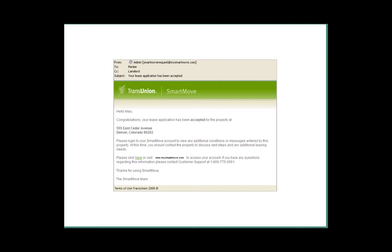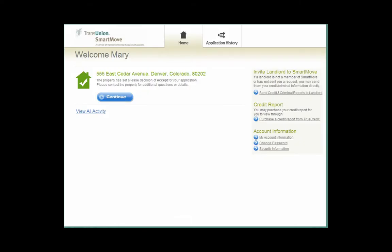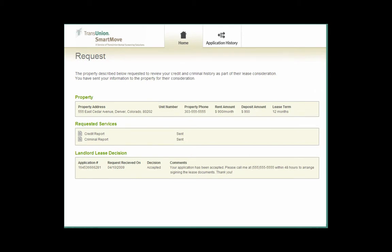Let's switch back over to view what the renter sees. The renter receives email notification from SmartMove of the lease decision. They may then log back into their SmartMove account to view the comments you sent to them. From the renter's homepage, they will select Continue. Here, they can view the lease decision you selected and the comments you entered.